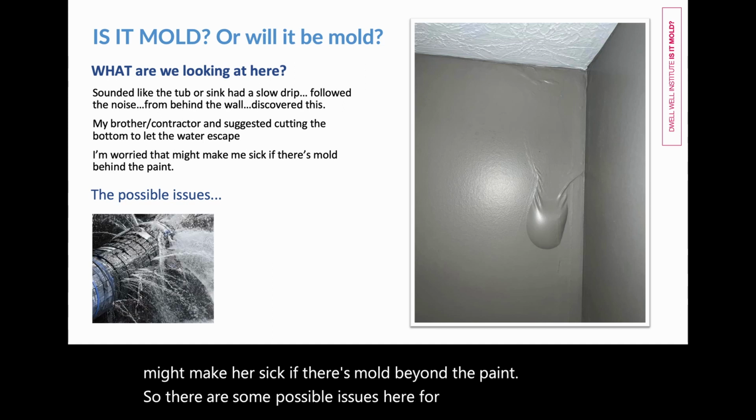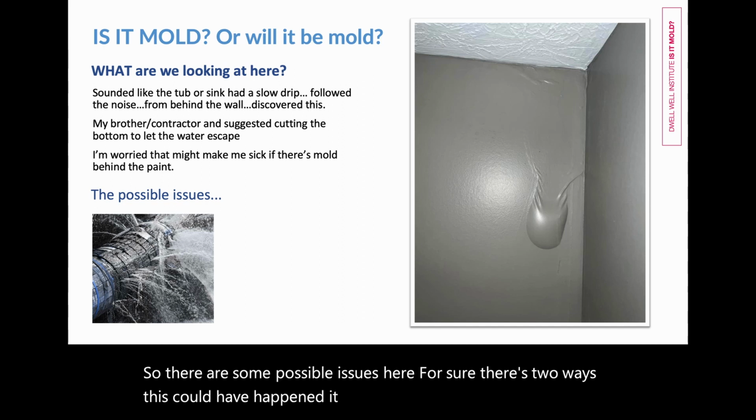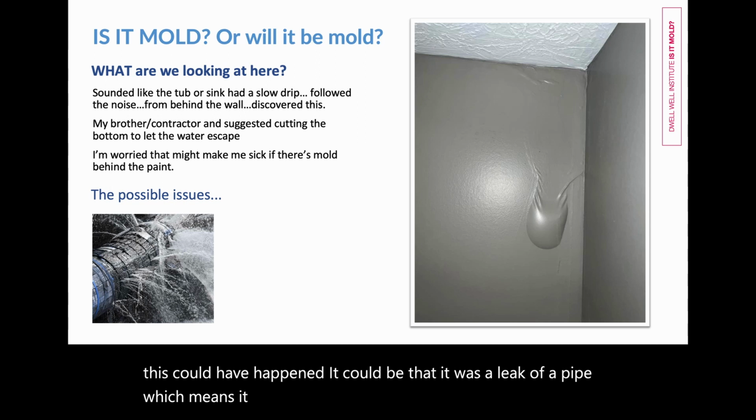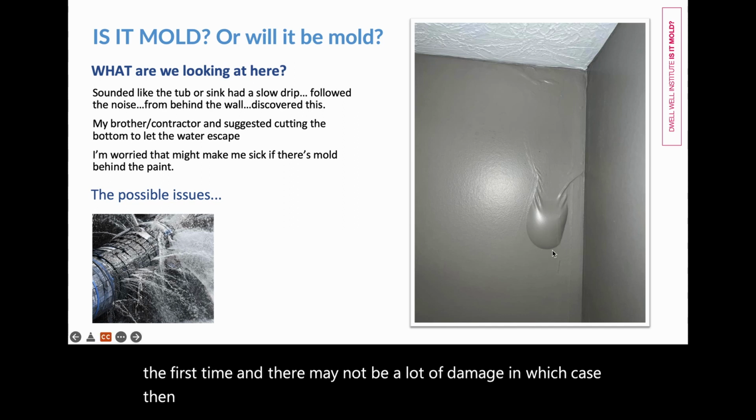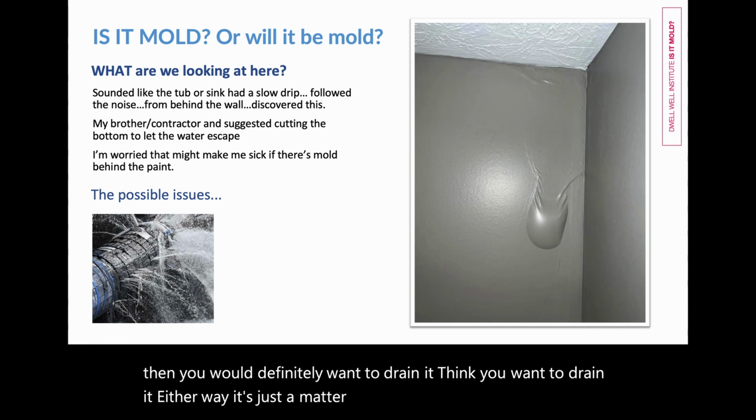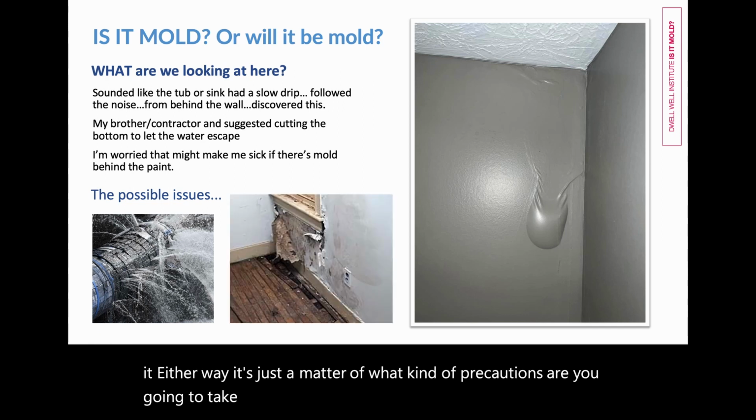There's two ways this could have happened. It could be that it was a leak of a pipe, which means it was an event that happened this time, and this is the first time, and there may not be a lot of damage, in which case you would definitely want to drain it. I actually think you want to drain it either way. It's just a matter of what kind of precautions you are going to take before you do that.